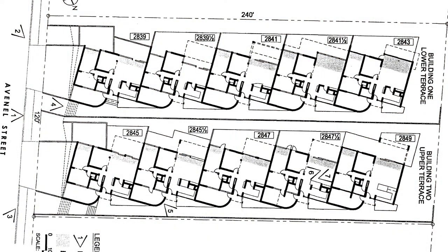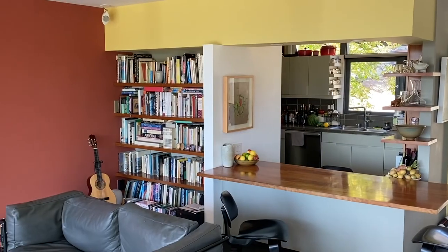I like to think that the zigzag plan that is one of the hallmarks of this project, the staggered 5-unit move, that's the single big move of this project that makes it extraordinary.